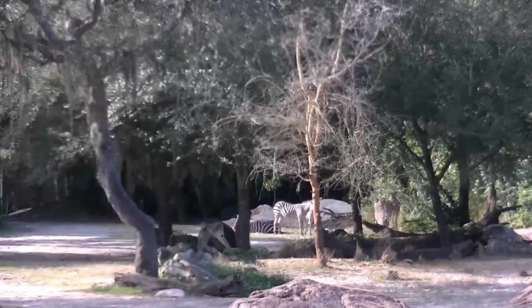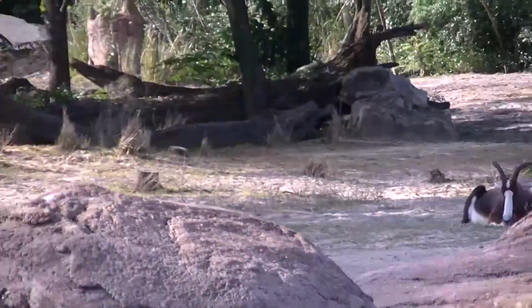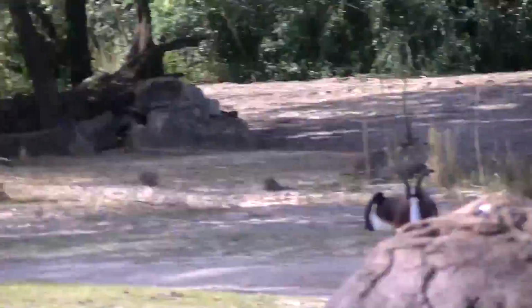And over to the right will be some brown animals. Those are Bontebok, and behind them are the zebra. Now Bontebok are critically endangered. He's following us.